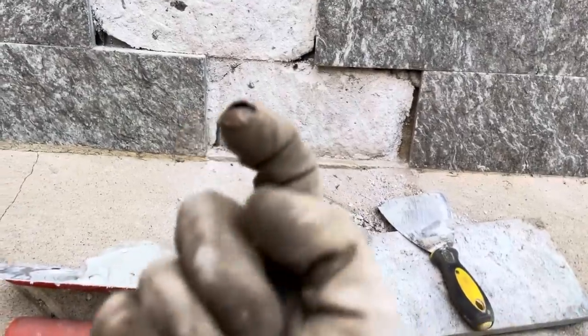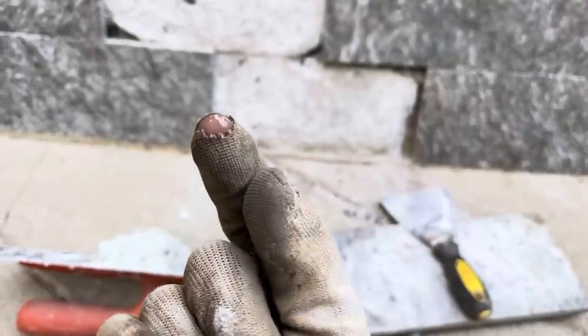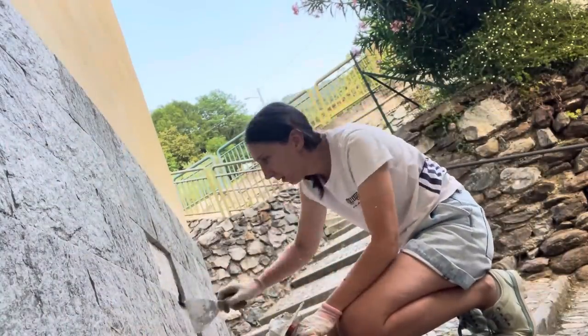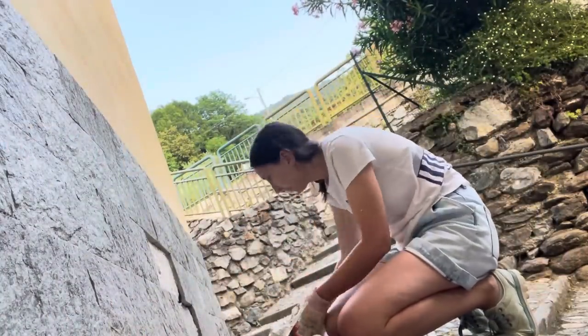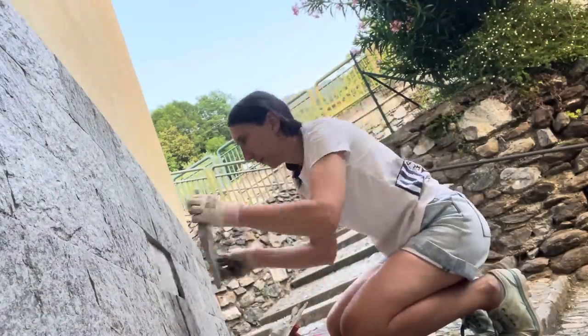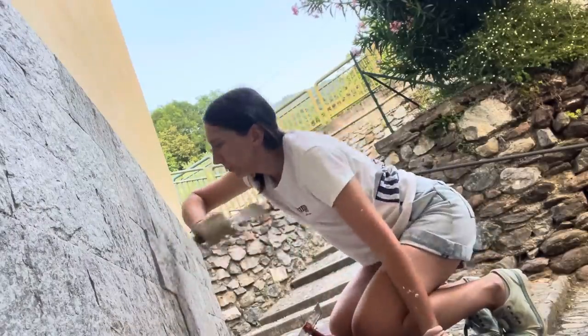And this is my high technology glove, so I can use my phone. It is not perfect, but it's fixed, at least temporarily, or maybe forever. I hope forever.